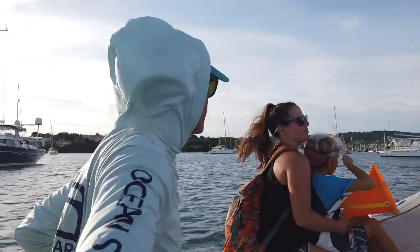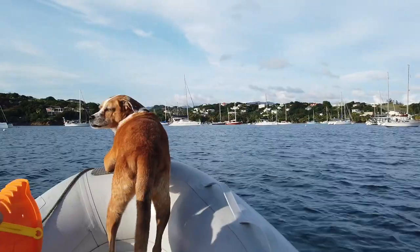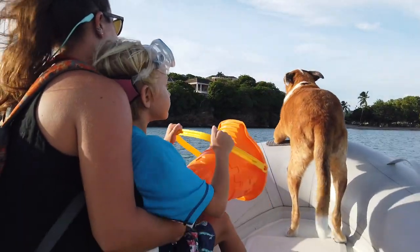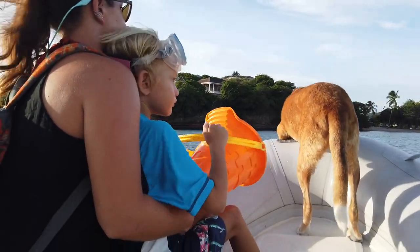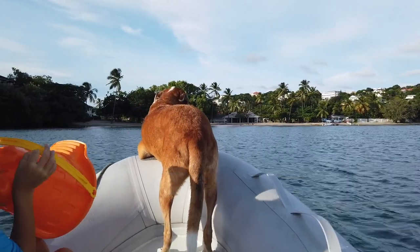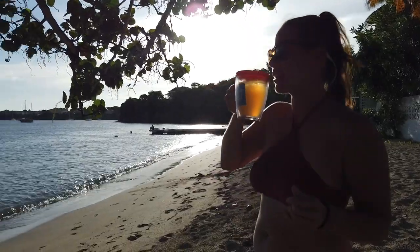No matter how never-ending our project list may seem, usually we're smart enough to cut ourselves a break and just go have some fun once in a while. And this tiny beach on Prickly Bay was a favorite hangout of ours during our COVID lockdown 2 years ago. Back on the beach. I always like this beach.